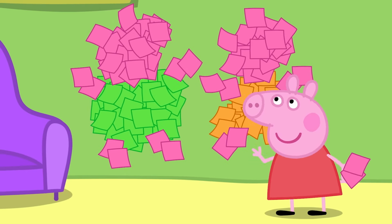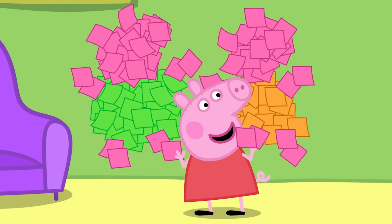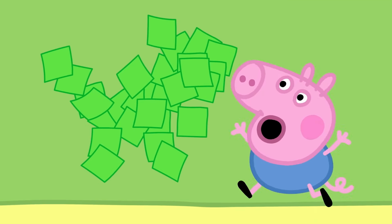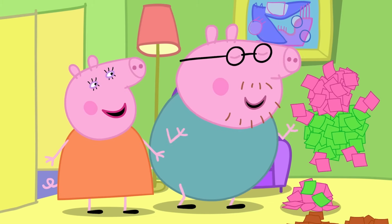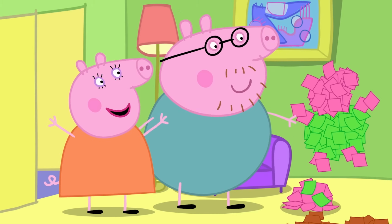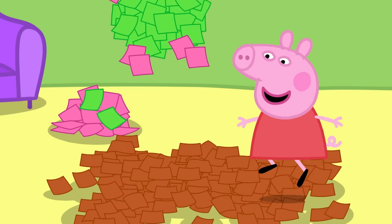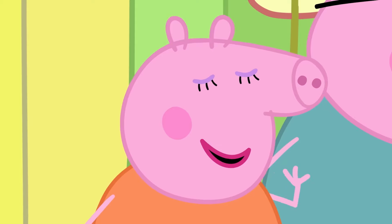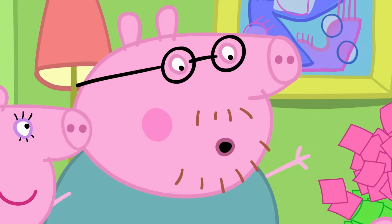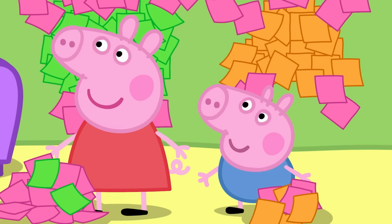Oh, wow. This one is Mummy, and this one is Daddy. And George made a dinosaur! That looks just like me, Peppa. Lovely. What's this one on the floor? It's a muddy puddle. Of course it is.